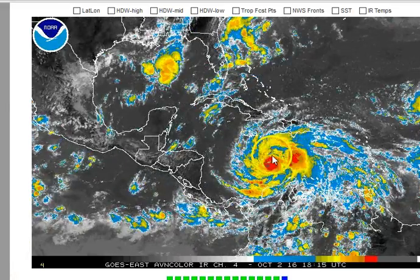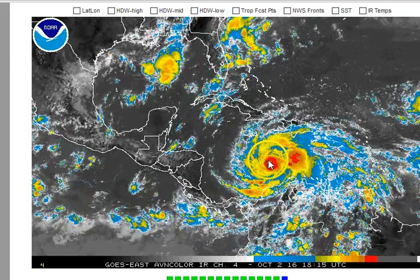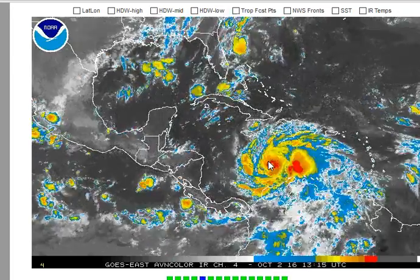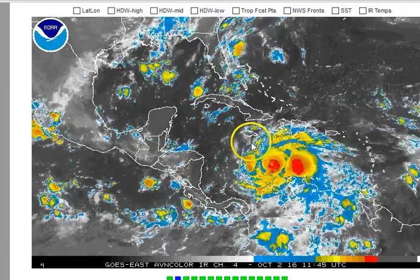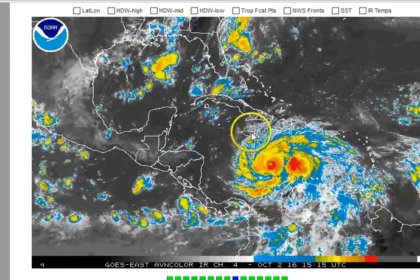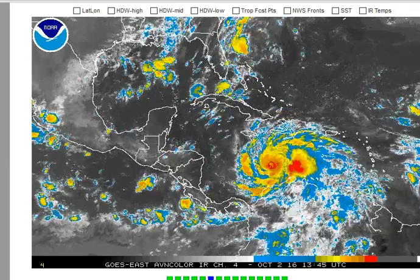As you can see, still a very well formed, fairly symmetric Cat 4 hurricane with winds of 145 miles per hour as of the 5 p.m. update. The storm is moving off to the northwest, and we're already seeing a few very far northern outer rain bands in parts of Jamaica and parts of Haiti as well.